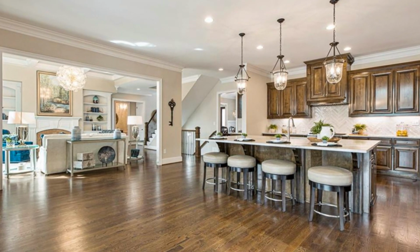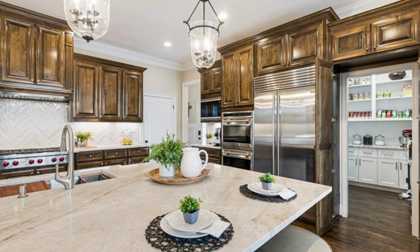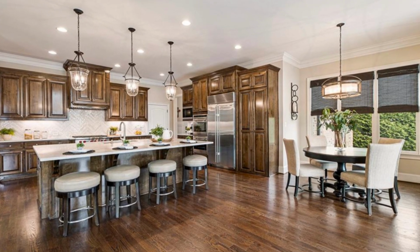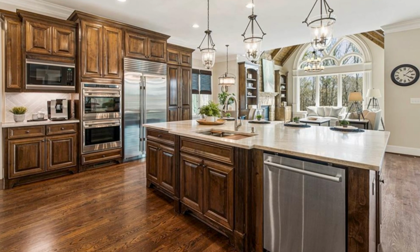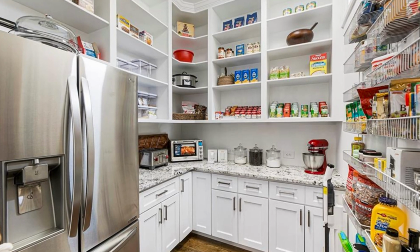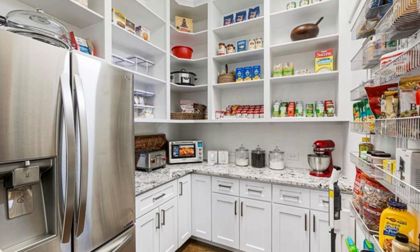I love the large island with the large overhang, able to easily seat 4 under there. Tons of cabinet space, tons of counter space, lots of top-end appliances. And look at this, a hidden pantry. Isn't that always fun? With cabinets and counters for itself, as well as its own fridge.